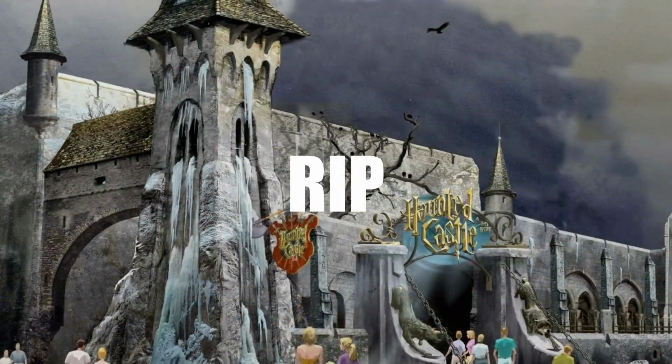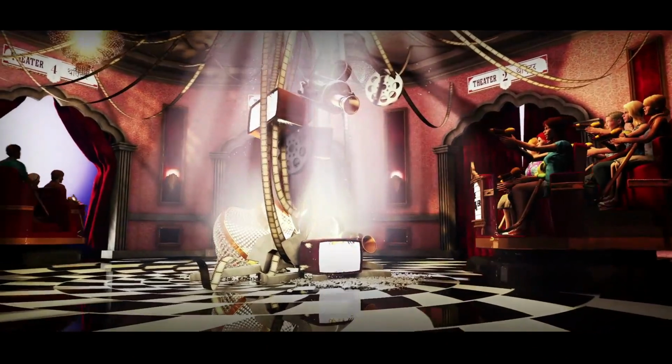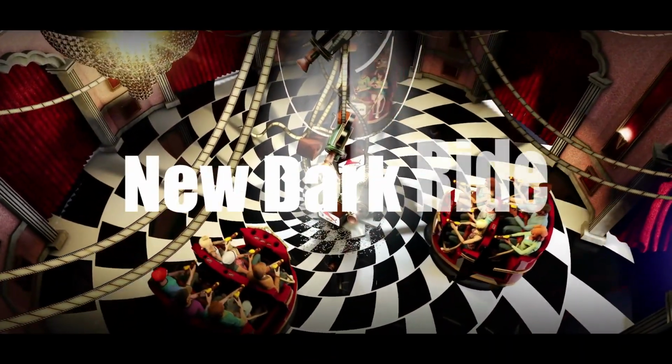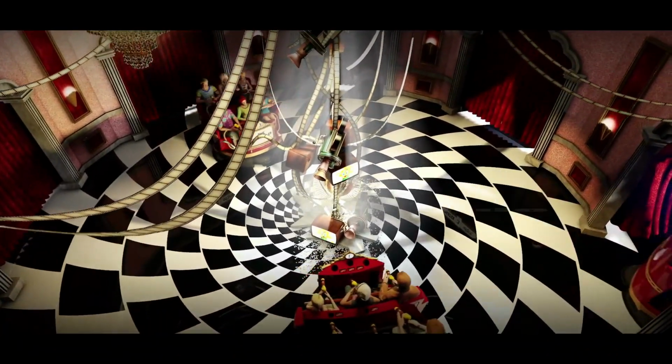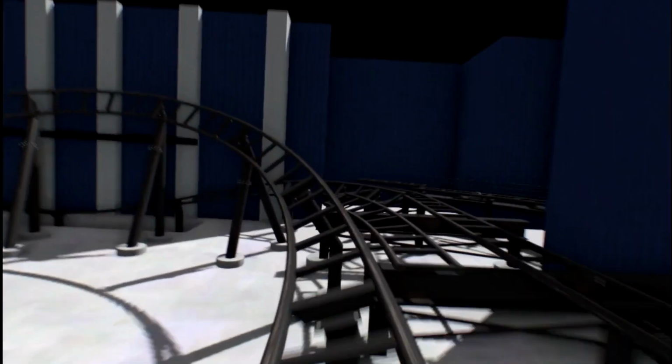Now, the idea to replace Curse of Dark Castle has been around forever, ever since the park closed the original ride. The park likely went through plenty of iterations of ideas. They probably considered at least 2 main ideas and variations upon them, and this was a full new dark ride or an indoor coaster. They probably decided upon the indoor coaster because it would be cheaper in the long run and ultimately better received.